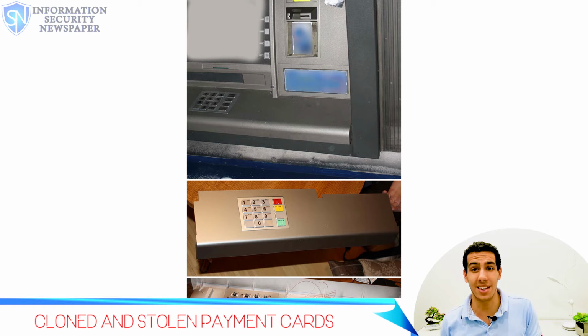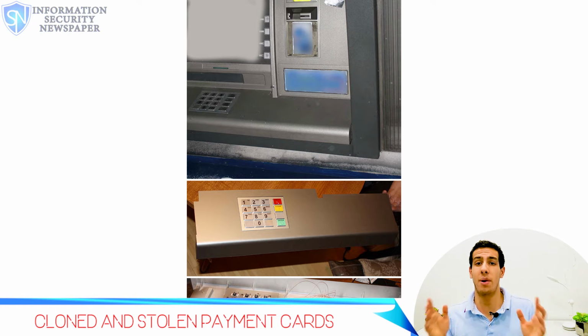But this is amazing. As you can see, this fake PIN pad is really similar to the original one. So you really have to take care, guys. Okay, so these are the most commonly used for skimming, but now let's talk about shimming.